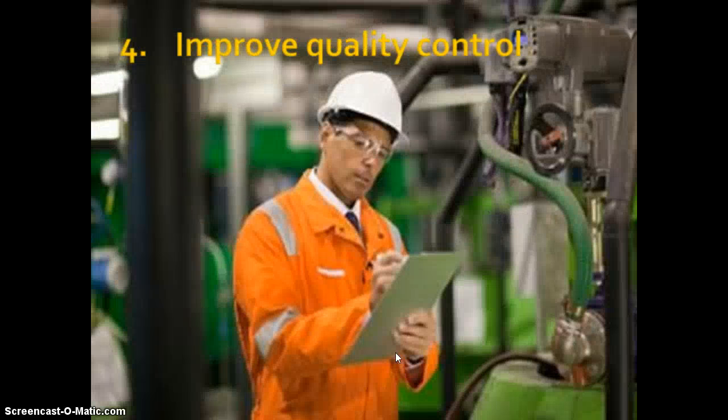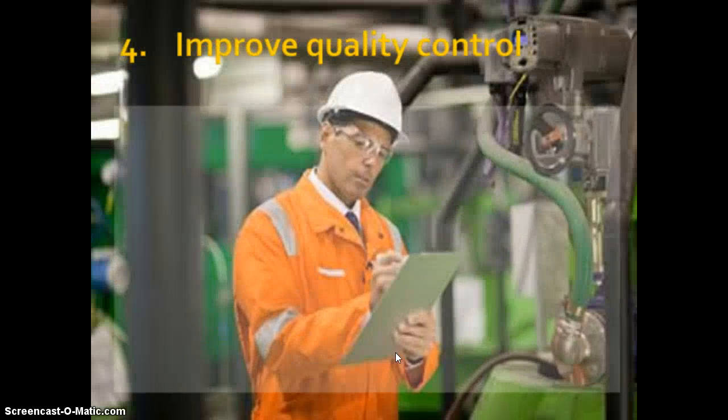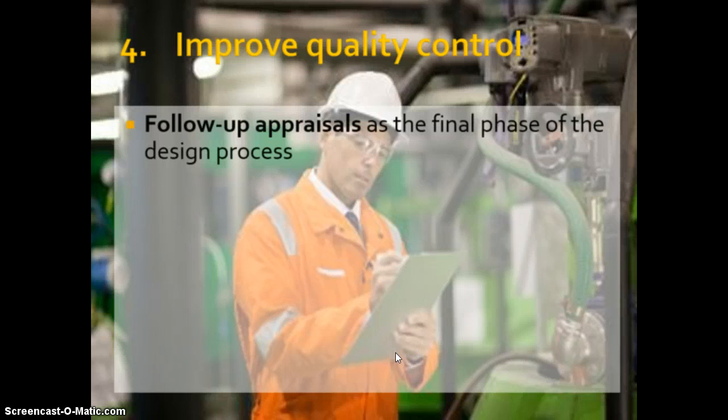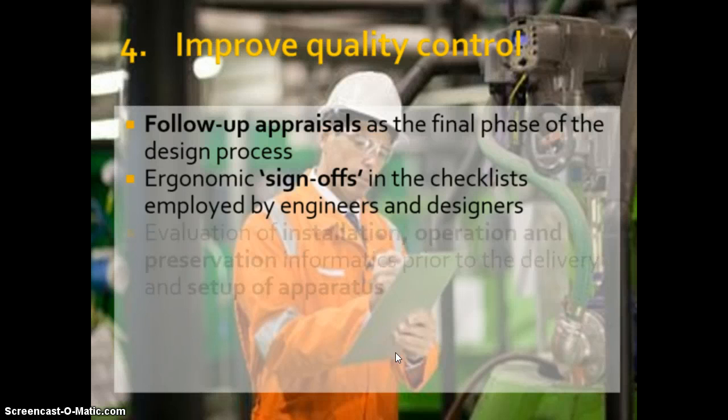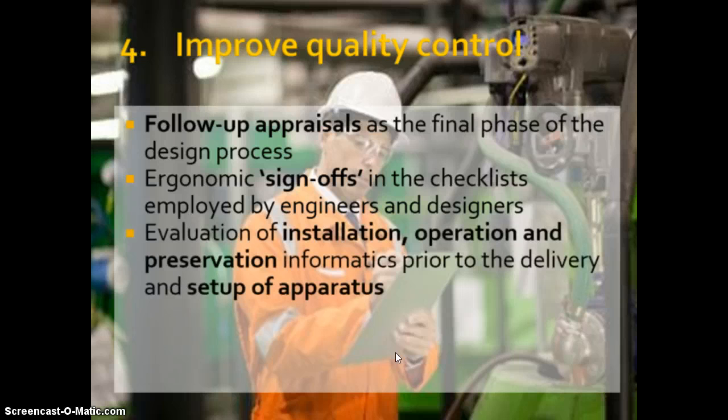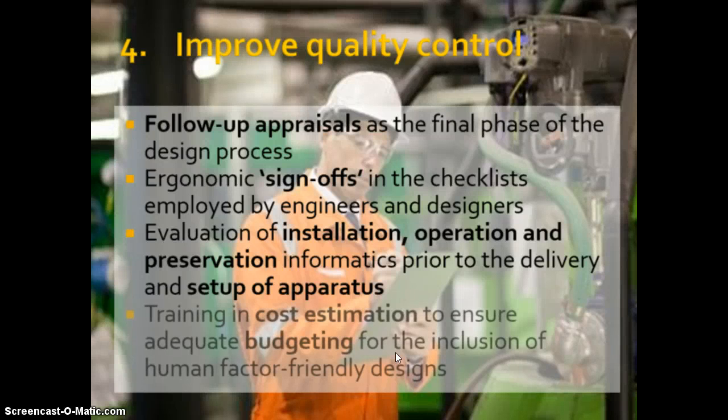Okay, the last one, improved quality control methods, could be achieved by the use of fault appraisals as the final phase of the design process. Ergonomic sign-offs could be employed in checklists by engineers and designers. Evaluation of installation, operation and preservation of informatics prior to delivery and setup of apparatus on site. Training and cost estimation as well, to ensure adequate budgeting for the inclusion of human factor friendly designs.